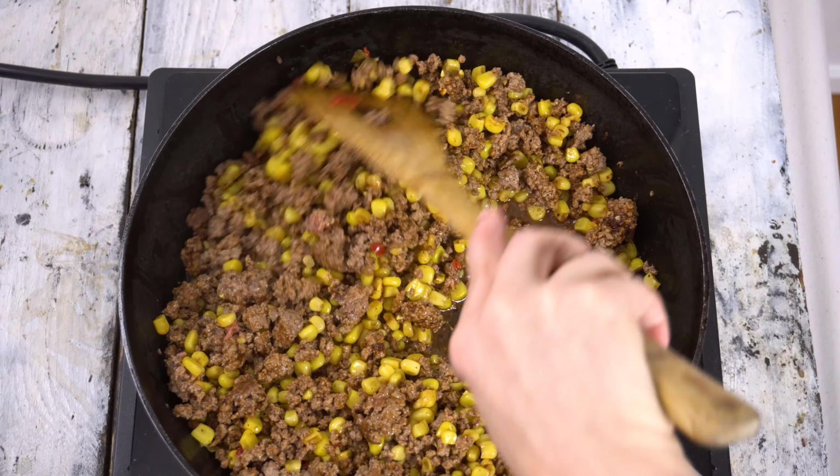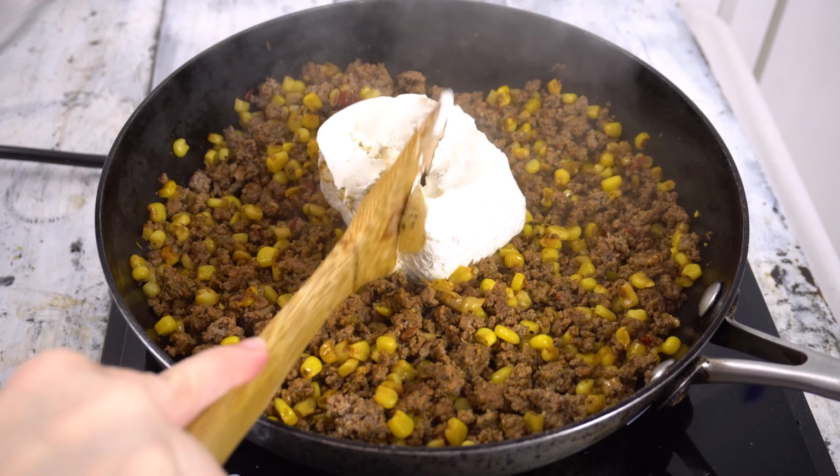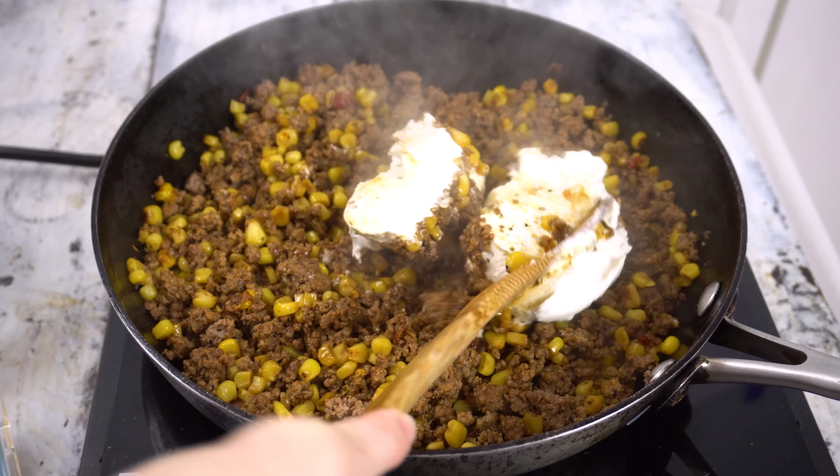Stir everything together and turn the heat down to low to let it simmer for about 5 minutes. Then you're going to dump in 8 ounces of chive and onion flavored cream cheese. Now this is basically cream cheese that has dried onions and dried chives in it. If you can't find that flavor, just use 8 ounces of plain cream cheese and then add in a teaspoon of dried onion flakes or some chopped green onions, whatever you have to add that onion flavor.